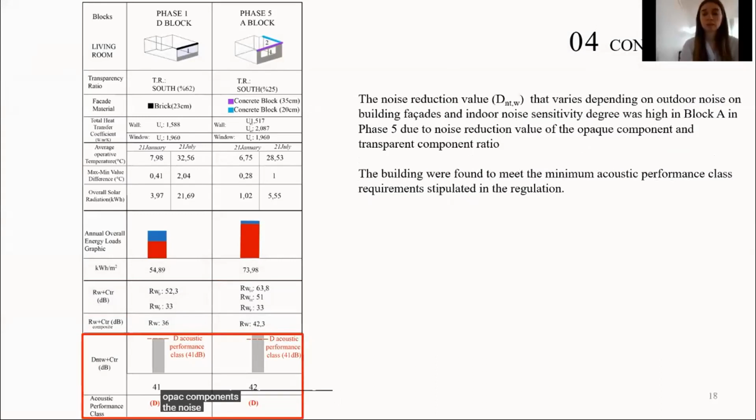The noise reduction value of facade was higher in Block A due to the noise reduction values of the opaque component and transparent component ratio, and although they were built before the regulation, the buildings were found to meet the minimum acoustic performance class D requirements.